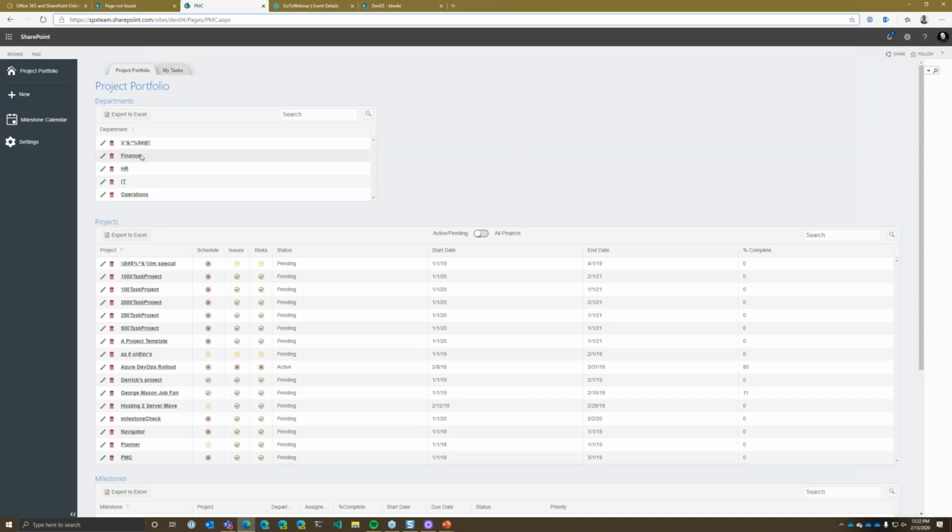So if I grant John and Sally access to the finance department, and then I build projects and make them related to the finance department, then John and Sally are the only ones that are going to see those projects. Unless, like I said before, a user is granted or assigned a task within there, then they would see that task at least. And that's really what departments are about. It's about containerizing, categorizing, classifying projects, and then protecting them with security.